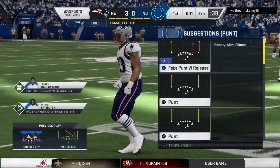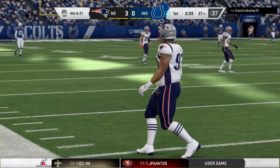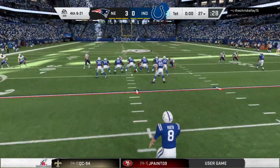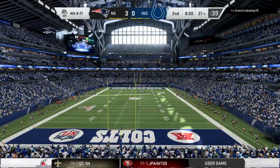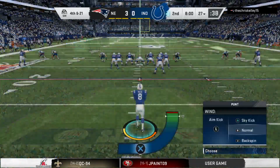Down he goes. On 4th down, here's Sam Martin on to kick it away. 3-0 after 1 on EA Sports.